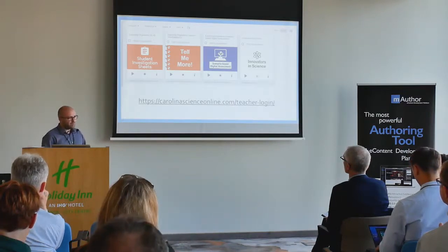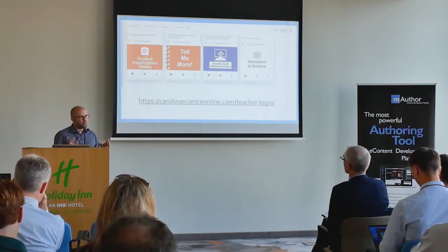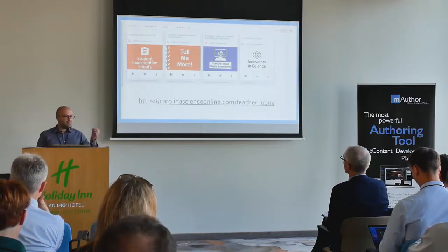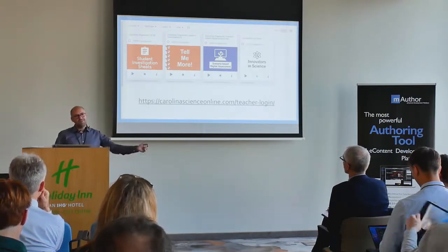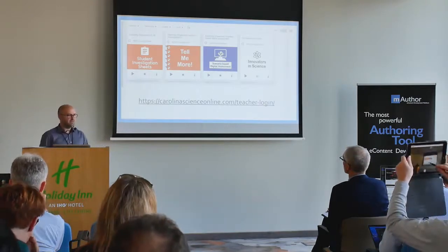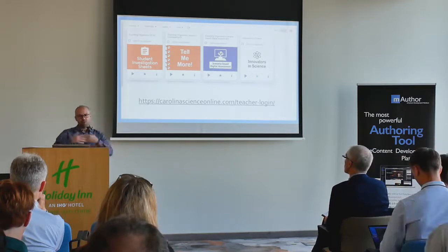I would like to add one more thing here. The platform which we have is quite closely integrated with mAuthor. So we are using mAuthor's API, for example, to import content directly from the tool to our Carolina Science Online. So we are not doing any intermediate steps like downloading anything and uploading it again.